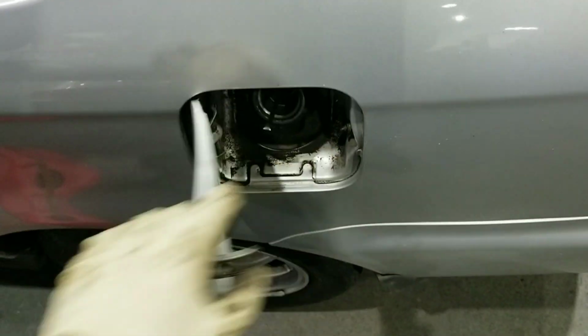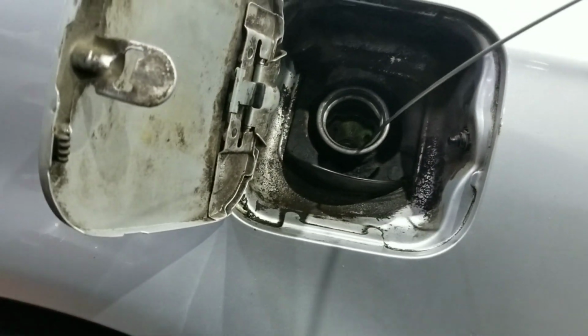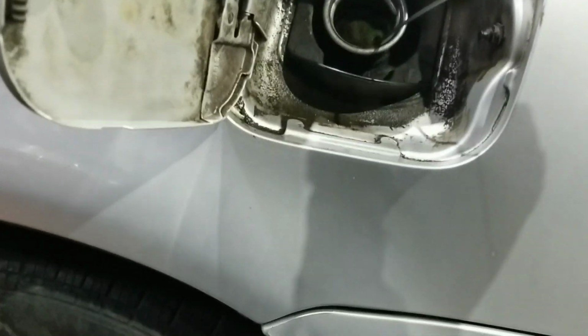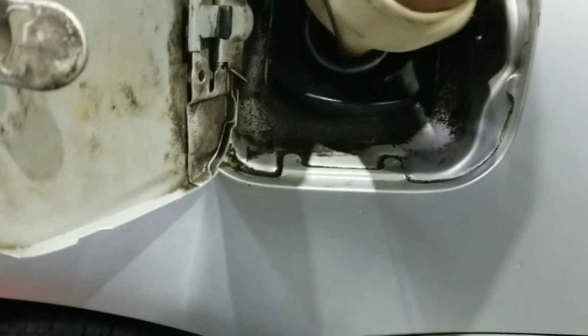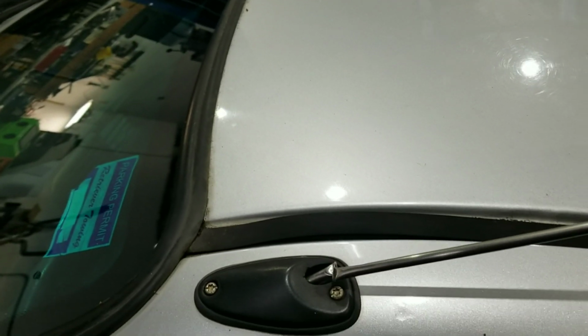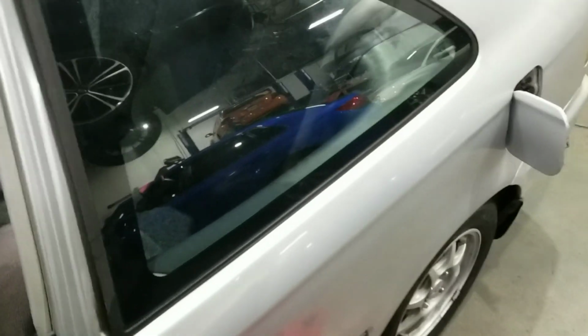Another fun one. Pop the gas door. What do we have? I don't even know what it is. It is a magnet. Well, it's an extendo rod. Looks like a magnet. Let's see if we can get this thing out of here. It's my antenna, I bet. Yeah, look at that. Oh, that's super sad. My antenna is no longer antennaed.